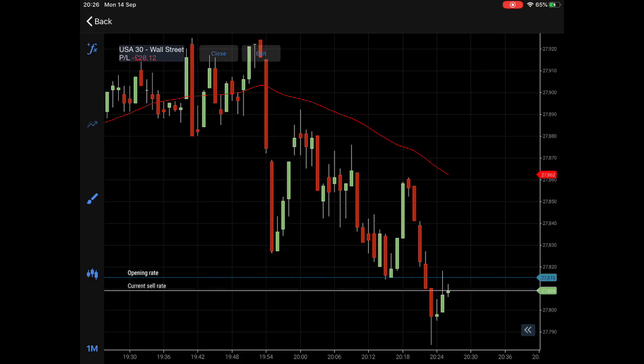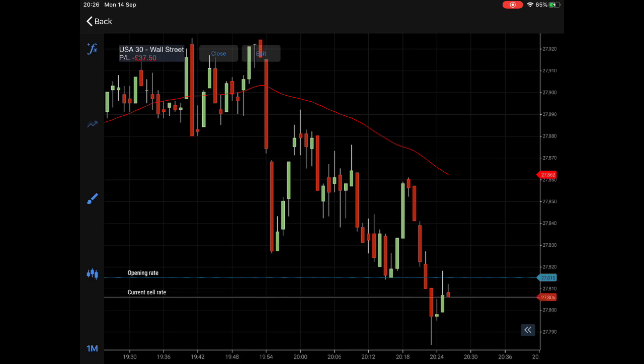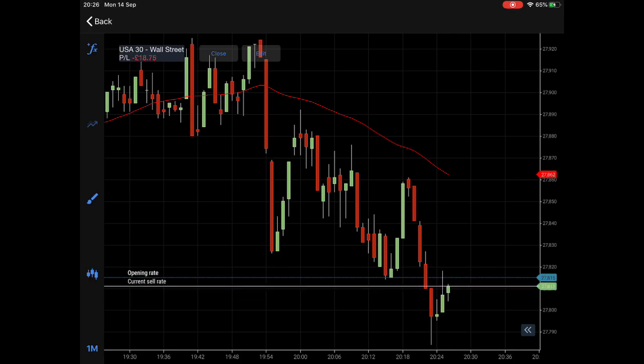I am currently down, but I'm going to hold this because I'm confident. I've told you this before, I've seen these patterns play out, I see them unfold before my eyes. I'm going to hold this, I'm very confident here. I know how much I'm willing to lose here.